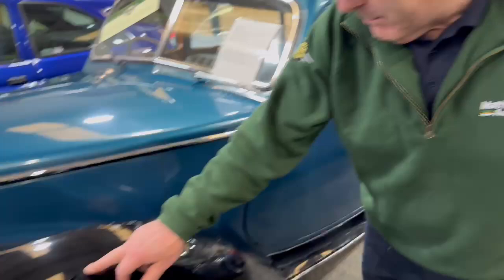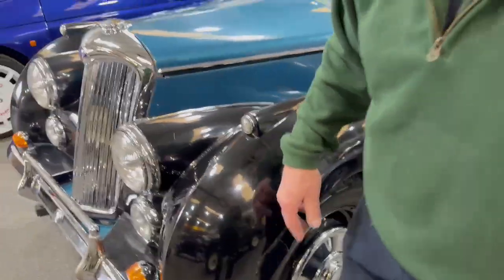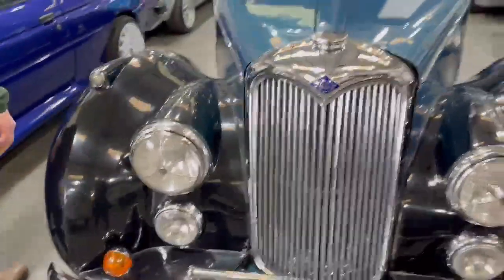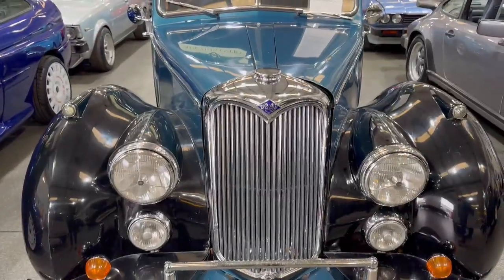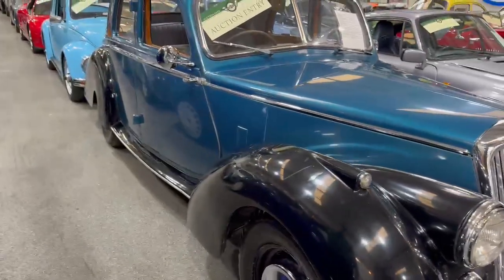Few imperfections, bits and pieces, bit of filler here and there, as you can see, look. Wants addressing. I don't know what you do, really. I mean, I think most guys... Grill will clean up lovely. Yeah, the chrome's all good, isn't it? Bit on the bottoms of the doors there, look. So what do you do?